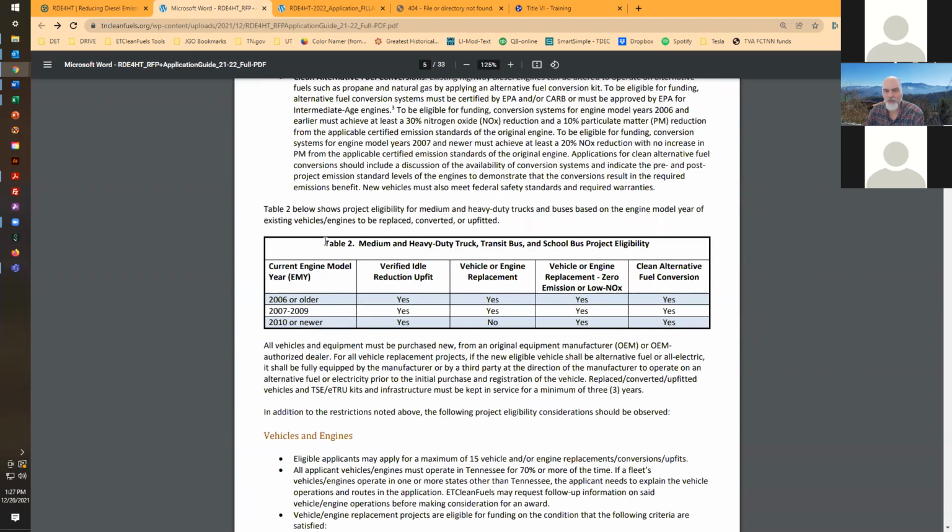Note, this is a pretty important table to EPA and to us. First of all, it's asking for the current engine model year. So the fact that you have a 2006 and a 2007 school bus or yard dog, whatever it is, doesn't matter. It's the engine model year. And we've seen examples where the engine model year is newer than the vehicle, examples where they're the same. And there's probably examples where the engine model year was older than the vehicle, especially if you go back in time. But for vehicle or engine replacements, you can do 2006 to 2009 as the old one.